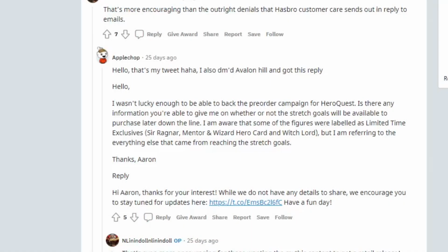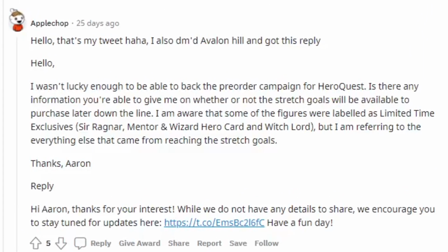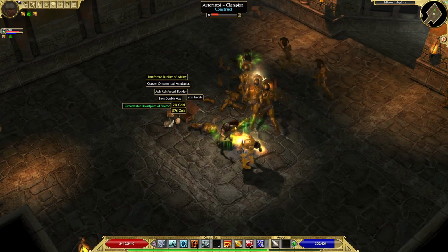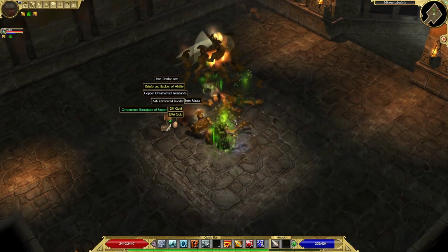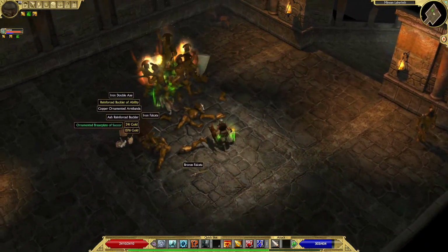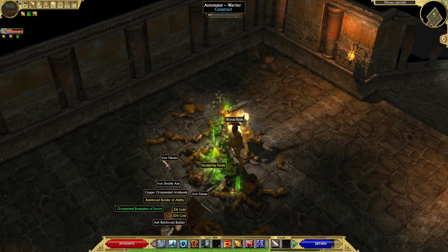And in the comments of this post too, you can see that somebody else had a similar reply happen. "While we do not have any details to share, we encourage you to stay tuned for updates here." But at the same time, somebody else got an email from the Hasbro Pulse team saying that there's no plans to back the Mythic Tier add-ons separately, and that they were only produced for that campaign. So again, this does not make things any clearer for us, unfortunately. In some ways, it means that the Mythic Tier stuff could be going to retail, with Hasbro gauging how many people actually want that, but in other ways, it means that they have no plans for it currently.